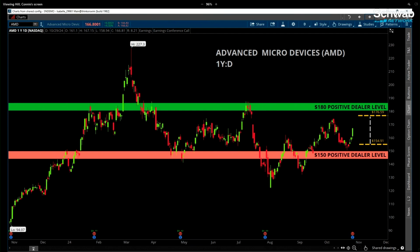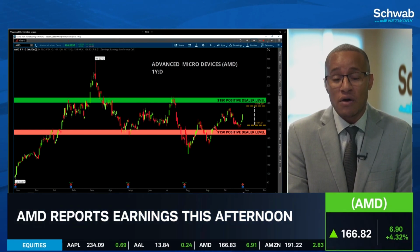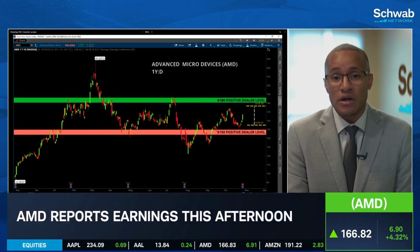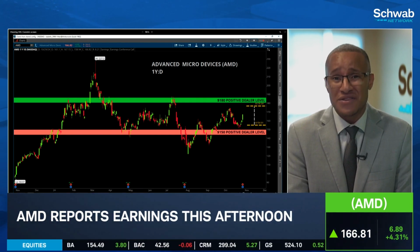This would be a scenario where, knowing the IV is relatively high, leveraging any type of put spread strategy or call spread strategy, depending on if you're bullish or bearish, probably would be a little bit more beneficial rather than just going long call, long put, just because the speculation and the call skew right now is very expensive.